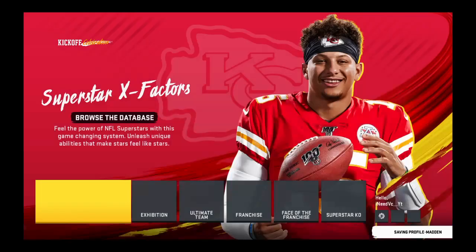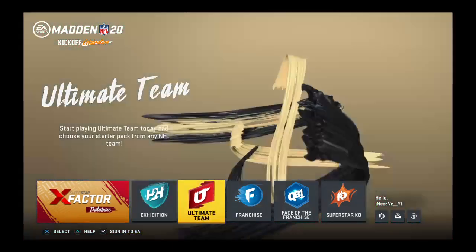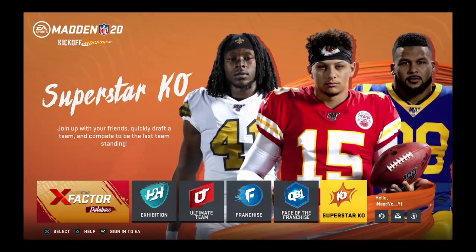Welcome to Madden NFL 20. Here you can try the all-new QB1 face of the franchise or enjoy the Madden you already know and love with Madden Ultimate Team, franchise, or a quick pickup game and exhibition.